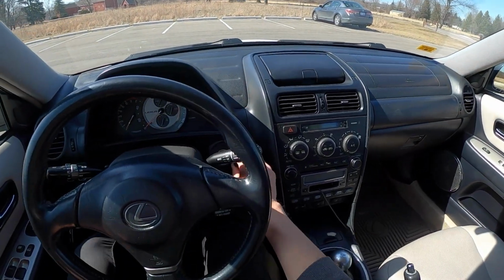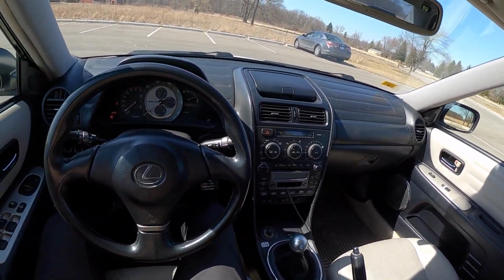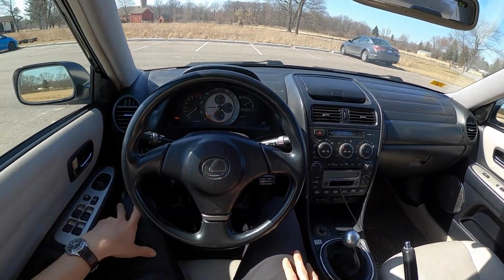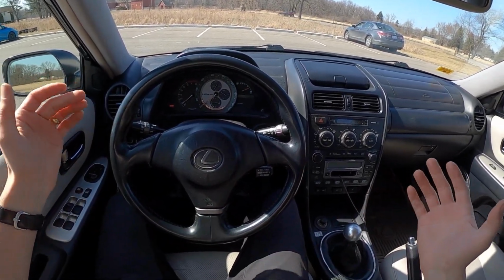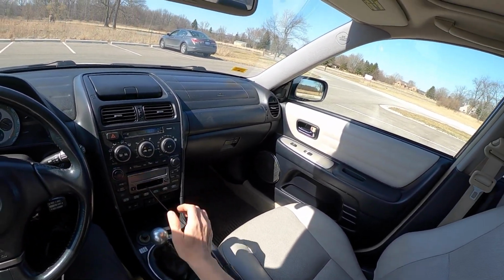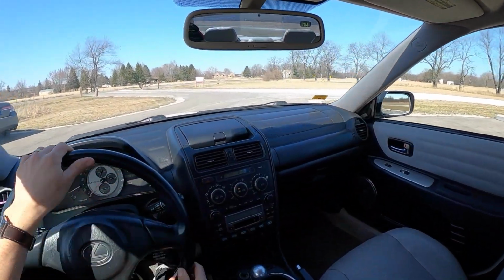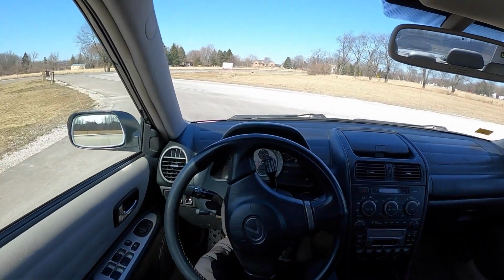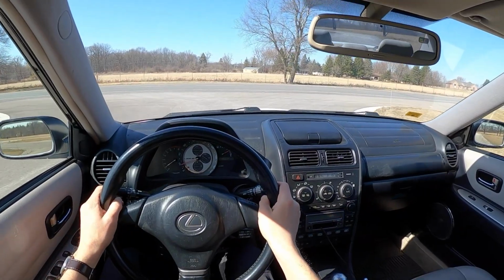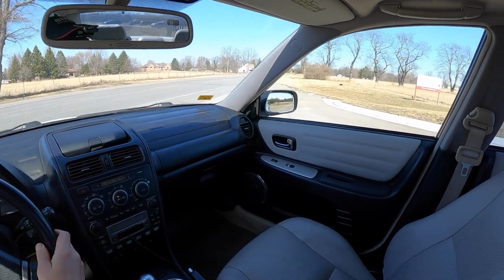We've done a few videos on this car already. This is my social media guy's daily driver. It is a fantastic example of an IS 300. It drives awesome. It has a short shifter, but otherwise it's pretty much stock. 5-speed manual. The one you want to get. Pretty rare spec. The 2JZ, but it's naturally aspirated.